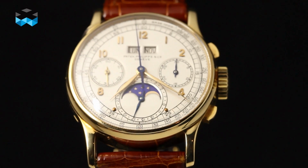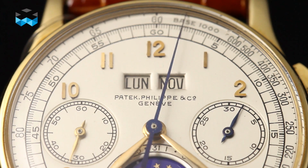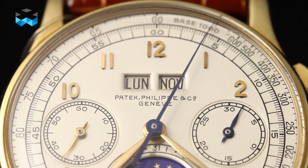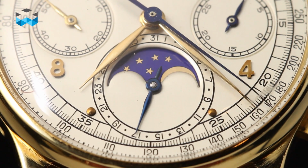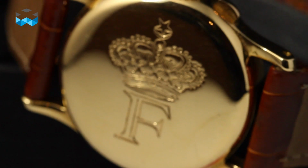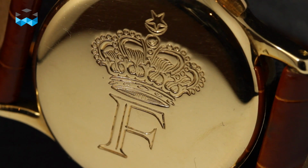So here we have a Reference 1518. Besides being one of 281 examples of this reference ever made, it is the first perpetual chronograph that was ever manufactured as a wristwatch, the Reference 1518 itself. This particular piece was made for King Farouk of Egypt. And you can see the F with the crown above it, his crest.